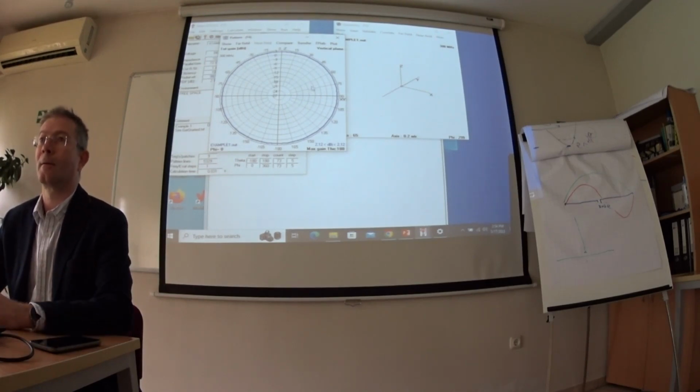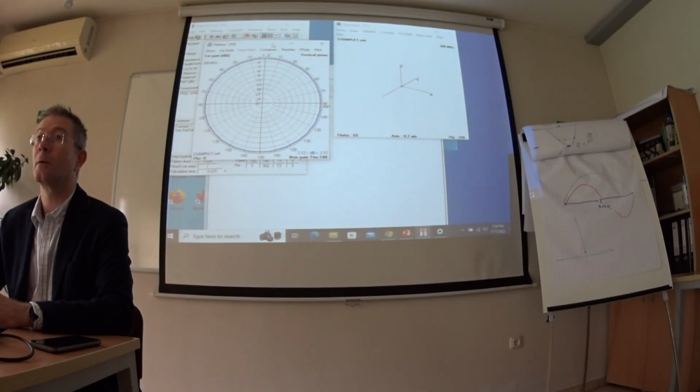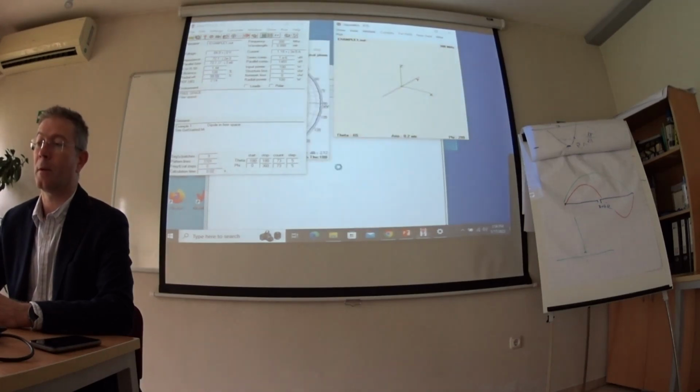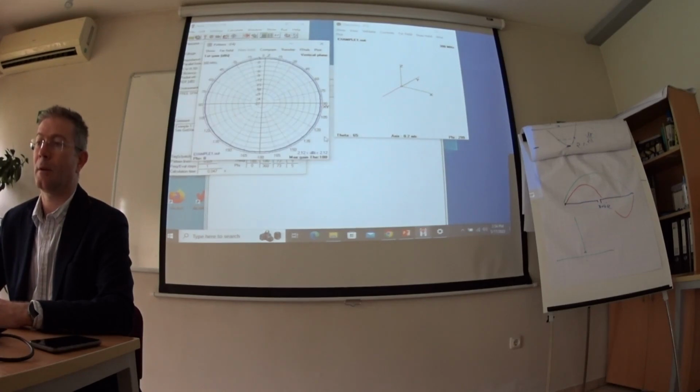So on the calculator, how did we get these values? Or you had them pre-populated. Which values? On the calculator? Here, you click here and it asks you what to calculate. Far field pattern, and then you click generate and it simulates the dipole and spews out the result.